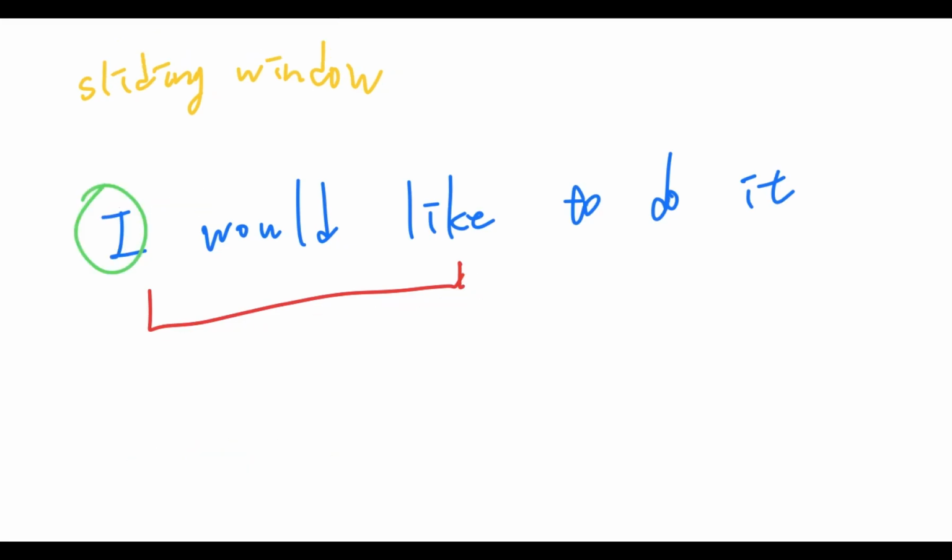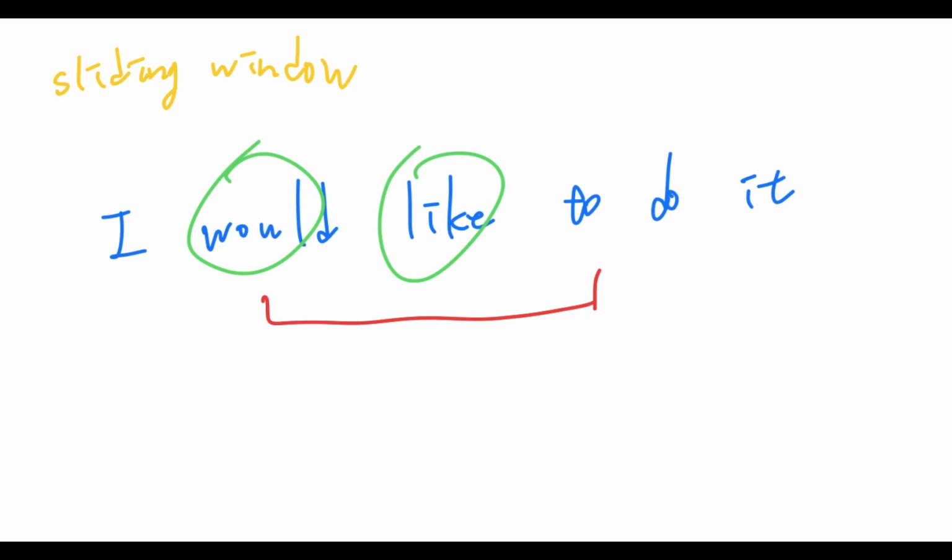Then the true difference happens here, because it's a sliding window. After you predict the first 3 tokens, you slide your window a little bit. So your stride is 1 now. You only move 1 token in your window at a time.